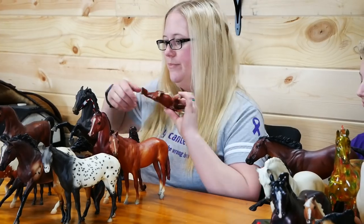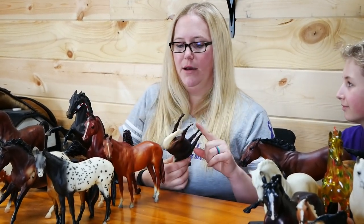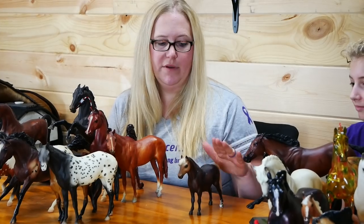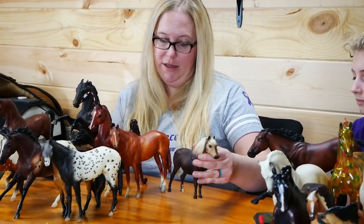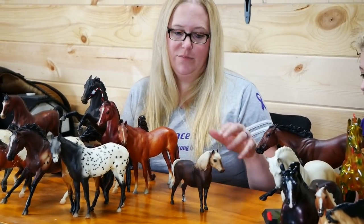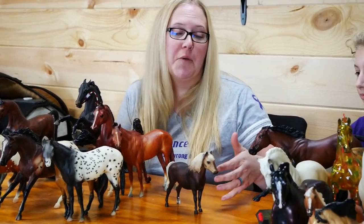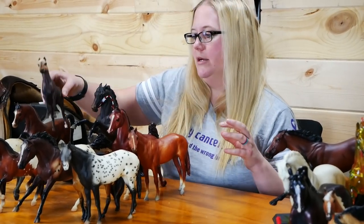This little blanket. And this little Shetland pony my dog chewed on, so that's unfortunate. But this one my friend Corey got for me for my birthday one year, because I had a little Shetland pony when I was younger, and her name was Smokey. Smokey was a dapply gray color, but it's the same type of horse. So it was really sweet of her.